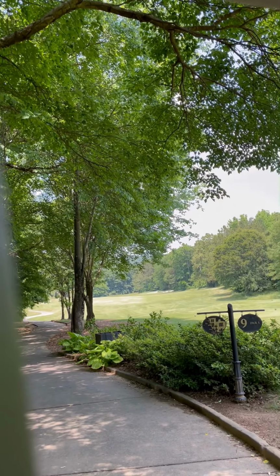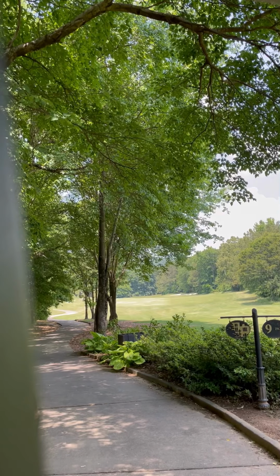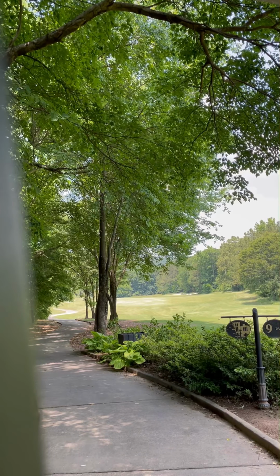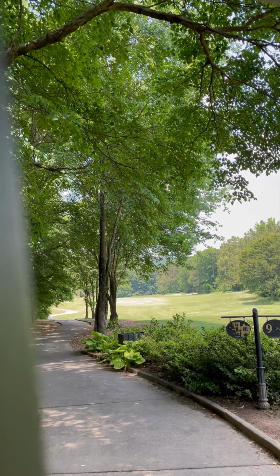Guys, we are almost done here. As you can see, number 9, it is a par 5, playing 526, and I'm sure you can tell from here. Actually, I'm gonna leave this here in the shade because it's hot, but yet again, dog legs a little bit to the left.